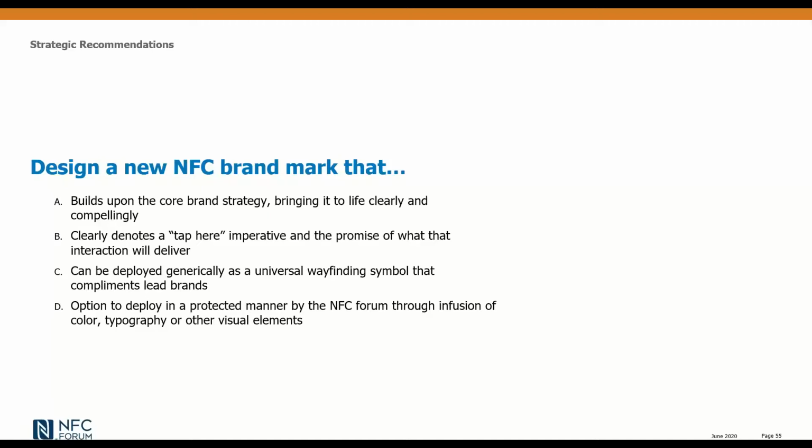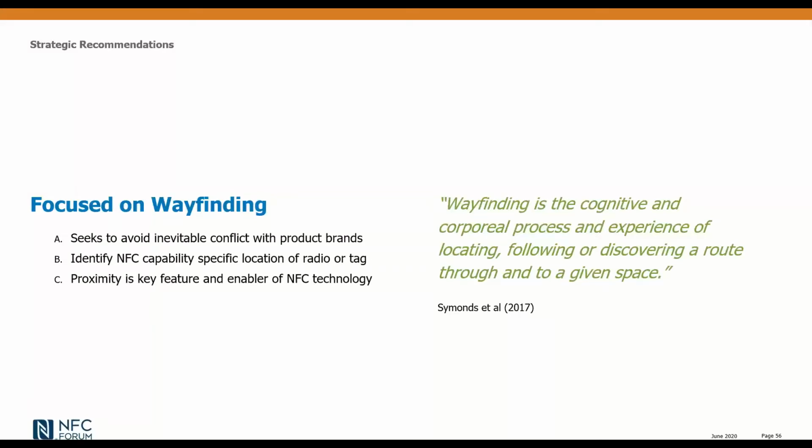Next slide. So our focus is on wayfinding. And everyone's, I think, probably quite familiar with wayfinding devices in the world. We have a little quote here just to define what that is, but most of us experience wayfinding symbols on the road or at airports, and in our instance, we're seeking to help users identify precisely where the radio is, so that they can be assured when they bring their device in proximity to that, that NFC interaction will be triggered and unfold.